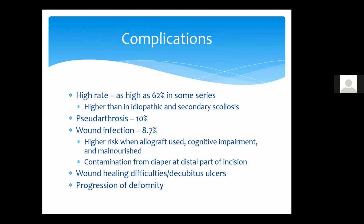The surgery, however, is fraught with complications, and it is one of the most complicated surgeries, I would say, that we do, with complication rates as high as 62% in some studies. And a recent study showed that this rate is consistently higher than it is in idiopaths, in terms of post-op infection, I should say, and secondary scoliosis. And secondary scoliosis would be like Marfan's or other connective tissue disorders or skeletal dysplasias. The risk of pseudarthrosis, which is incomplete fusion, is 10%. And again, wound infection is very high with 8.7% risk.